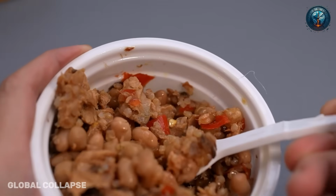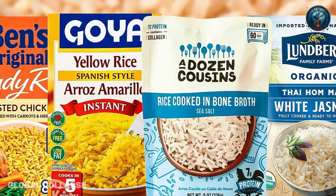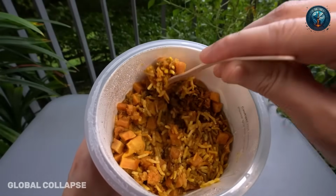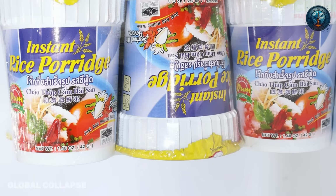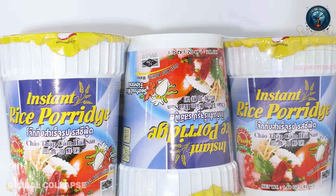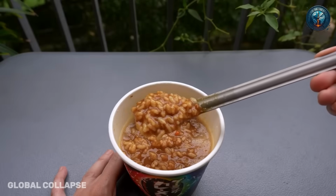But the most shocking revelation comes from a 2023 study in Environmental Science and Technology. Instant rice contains up to 13 milligrams of microplastics per 100 grams, 3 times more than traditional rice. You're not just eating fake flavors, you're potentially consuming tiny plastic fragments with every bite. So the next time you reach for convenience, ask yourself, is saving a few minutes worth trading in your health for a spoonful of synthetic, plastic-laced powder?